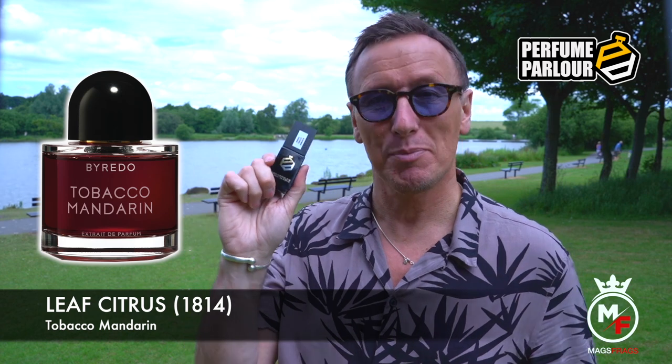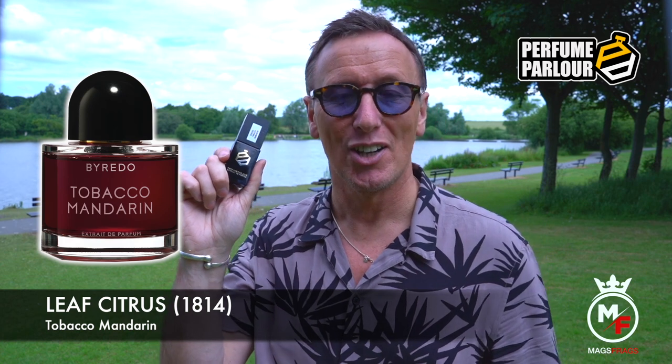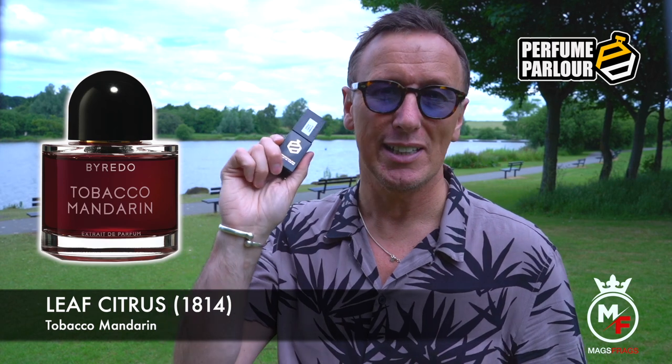The original of this will set you back over £200 for a 50ml bottle, which is bordering on daylight robbery in my opinion, but you can try this Perfume Parlour extract spray out for £20 or under a tenner if you go for the standard spray. So if you're into your drier, woodier fragrances, I'm sure you'll really enjoy this one because it's a decent quality fragrance on the whole.